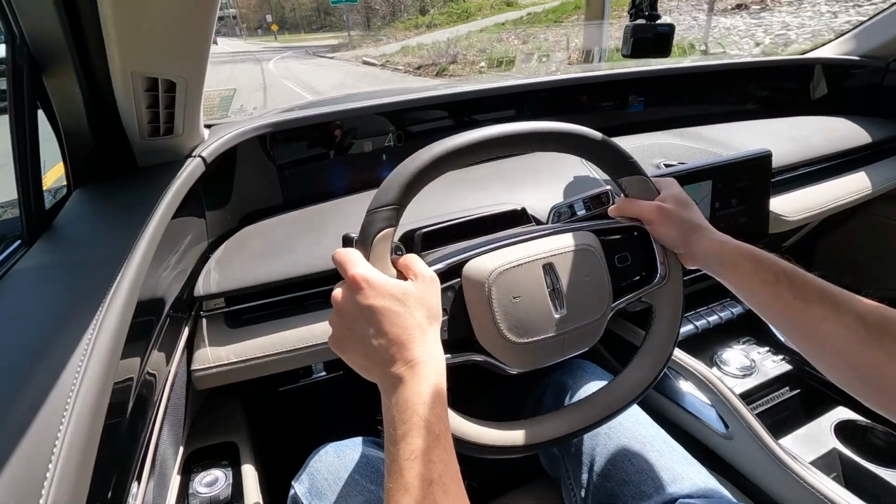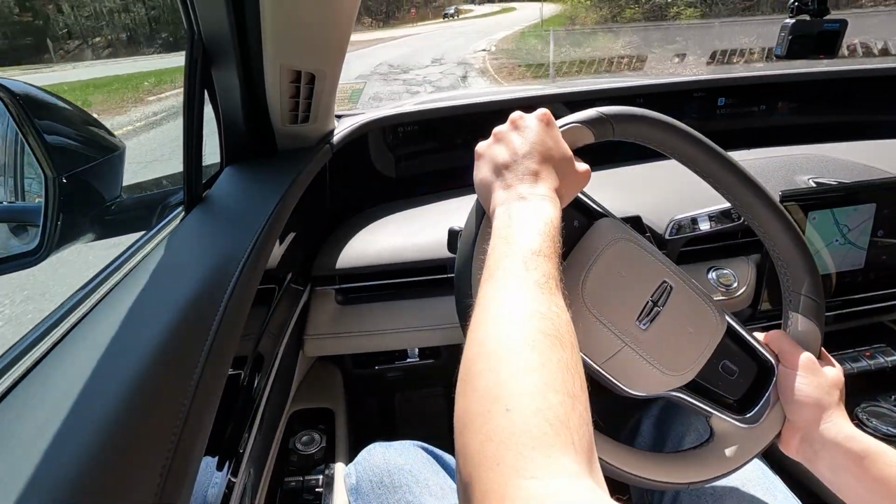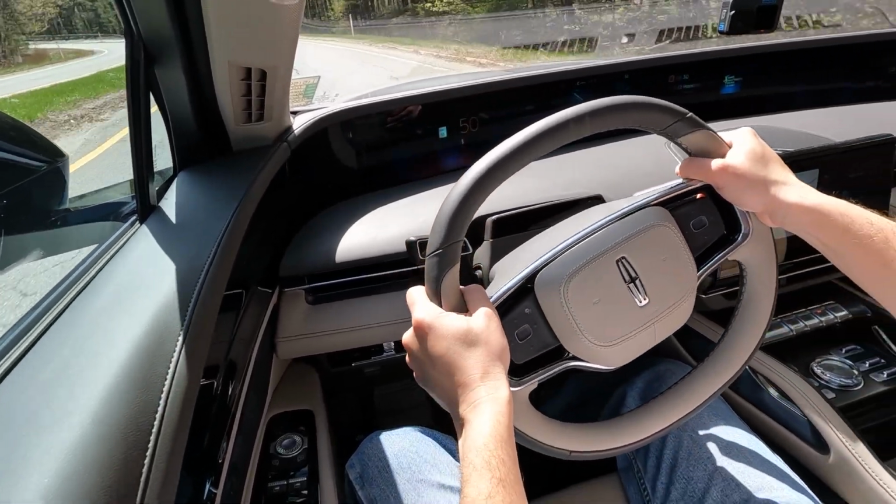But since we're using this full gas-powered model today, let's get on the highway. We are currently in Excite mode and see what this Turbo 4 has to offer and how it differs to that hybrid 4-cylinder.